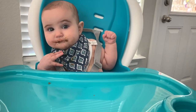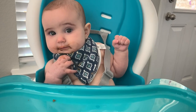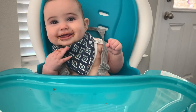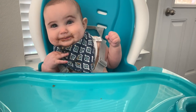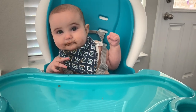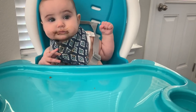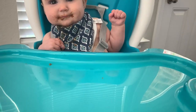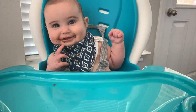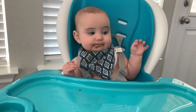She made a little mess. She sneezed while she had food in her mouth, so it went everywhere. But she loved it, didn't you? You loved it so much. And didn't I just tell you that we needed to cut her nails today? And then she scratched herself on the nose this morning. You scratched it so good. And she ate every bite. She likes that one a lot. So we're going to clean this mess up.